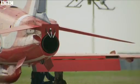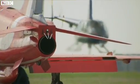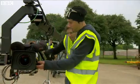And it's quite a tight schedule. A lot of people to get all in the right place at the right time. I think with the helicopter we've got about 25 cameras in total on the job.